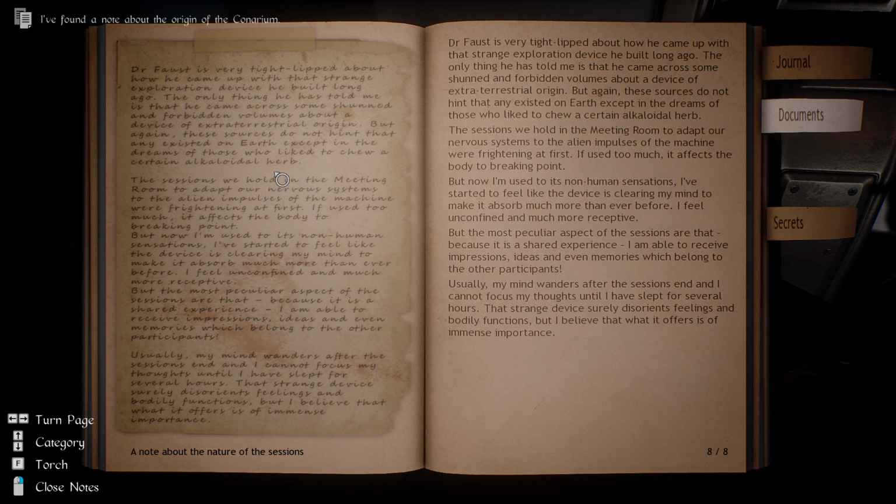Dr. Foss is very tight-lipped about how he came up with that strange exploration device he built long ago. The only thing he told me about is that he came across some shunned and forbidden volumes about a device of extraterrestrial origin. But again, these sources do not hint at any existence on Earth except in the dreams of those who like to chew a certain alkaloidal herb. The sessions we hold in the meeting room to adapt our nervous systems to the alien impulses of the machine were frightening at first. If used too much, it affects the body to the breaking point. But now I'm used to its non-human sensations. I've started to feel like the device is clearing my mind to make it absorb much more than ever before.